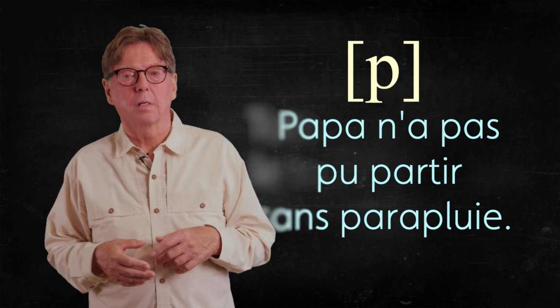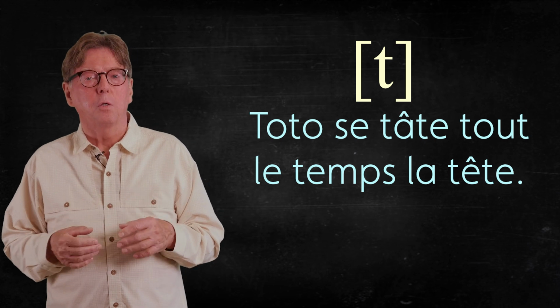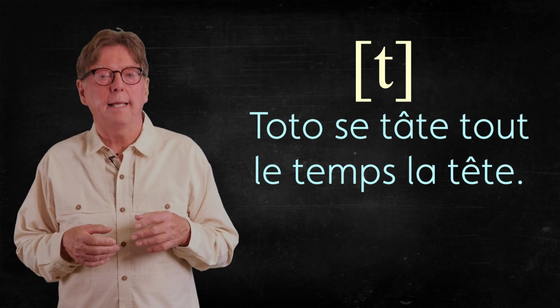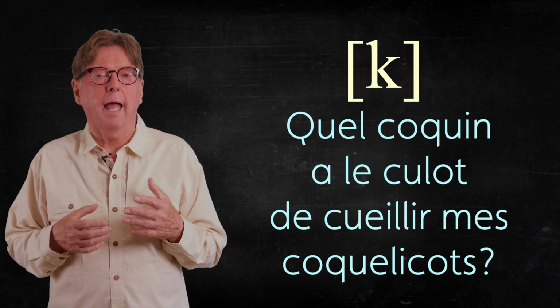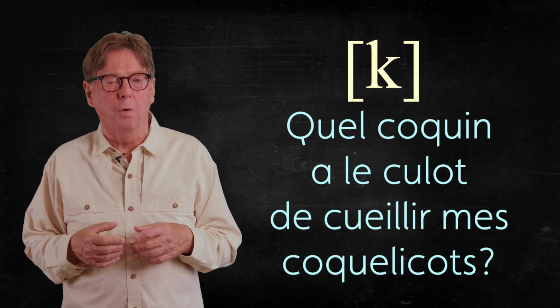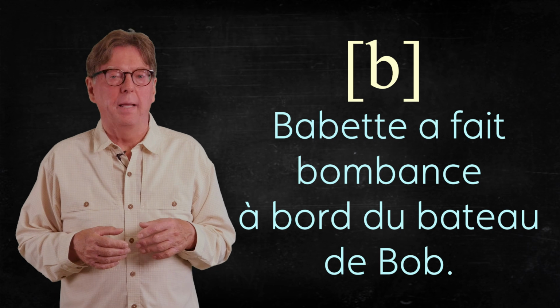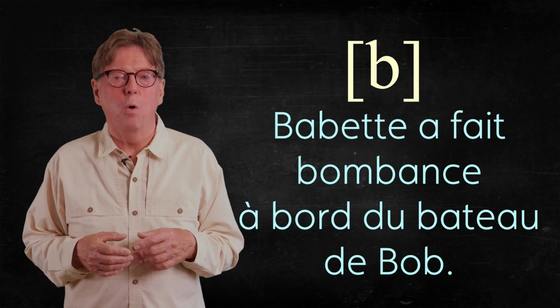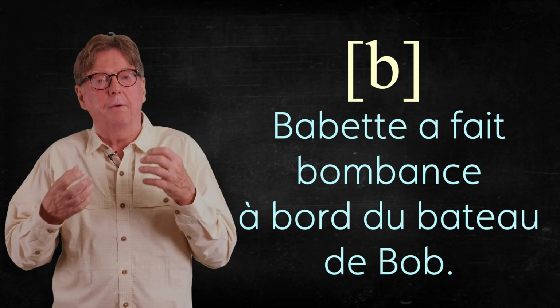T. Not T sound. T. Toto se tâte tout le temps la tête. Que. Quel coquin a le culot de cueillir mes coquelicots. B. Babette a fait bombardage à bord du bateau de Bob. You hear it's kind of sound out.